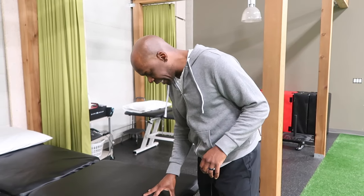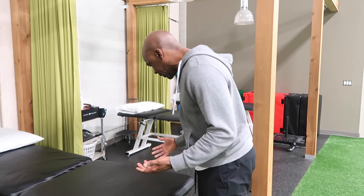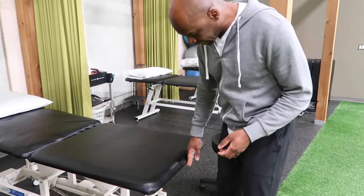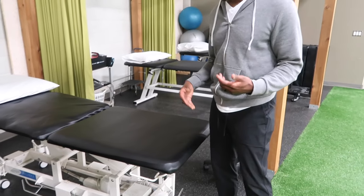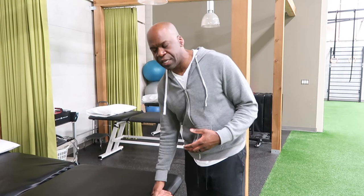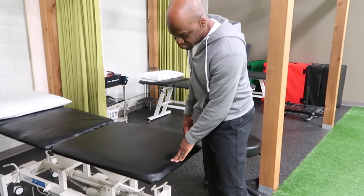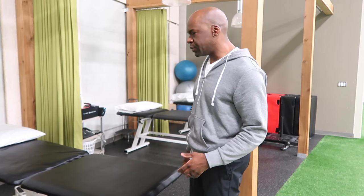So for this last exercise, you're going to want to have a table that you can lay on, and this can be an examination table like this, but you're going to want it to have a firm edge. So this is not something that you're going to be able to do on your bed, because the cushion or the mattress would be too soft and it will not be effective. You want to have something which actually has a firm surface that you can press against while you're doing this.